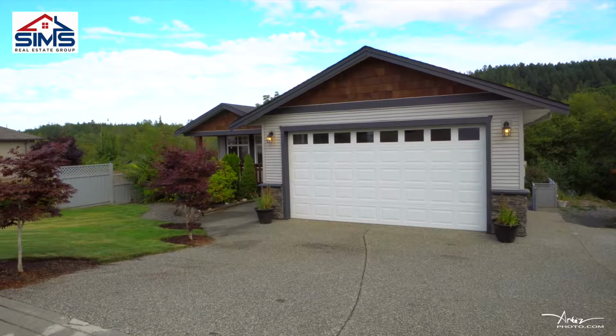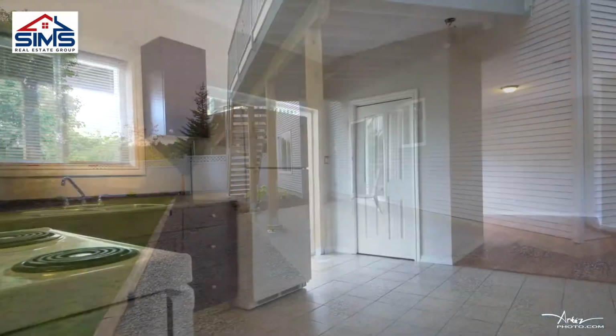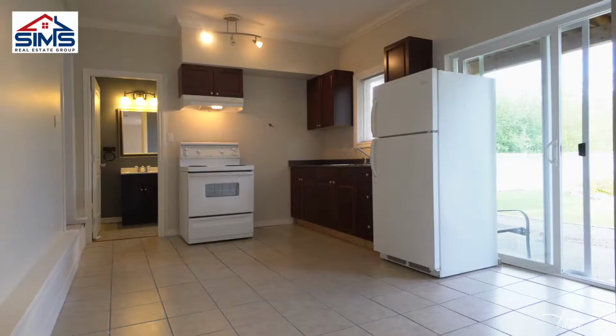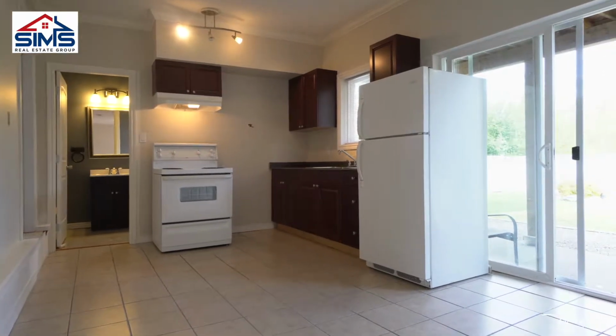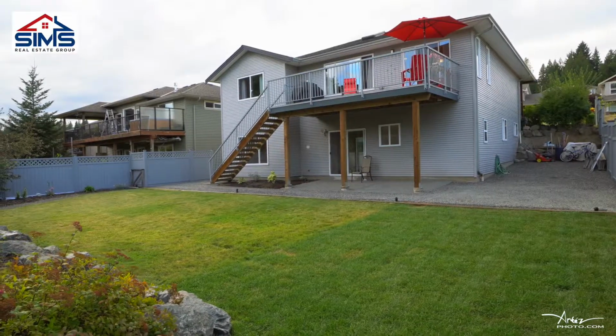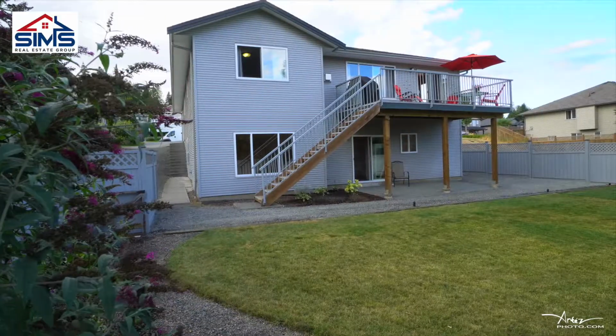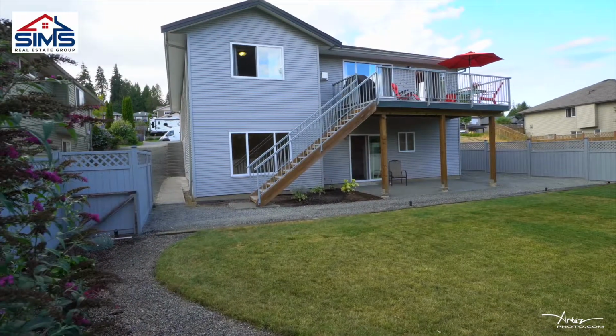The suite is a one-bedroom, fully refinished suite with a bathroom, lots of space, and it's fully separate from the house. Live very inexpensively. Rent out your suite, bring in a great revenue from that, and keep your payments much lower than you would if you were renting.